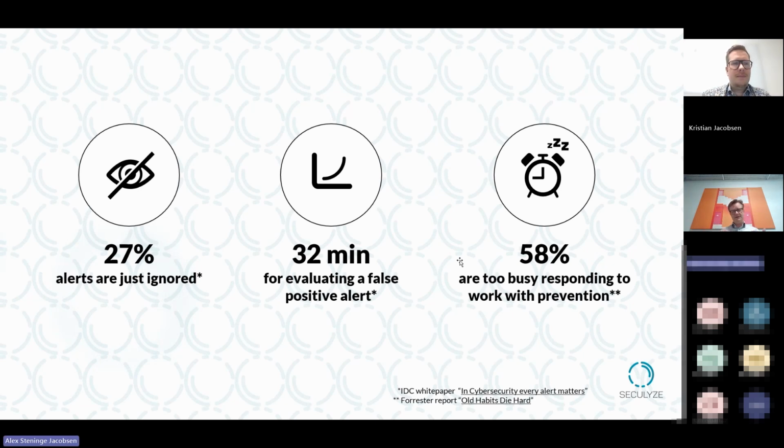We also know from the same Forrester report that 96% of the security leaders say that AI tools should improve efficiency, and that's the entry to our next part, because AI adoption in security operations is what we're providing here.